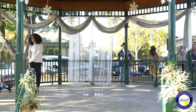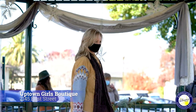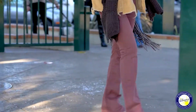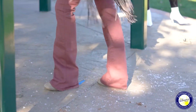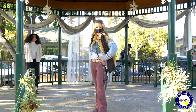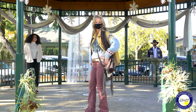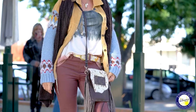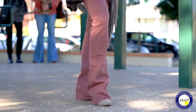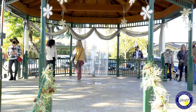Next on the runway, on that throwback fashion from Uptown Girls, we have this pole jacket and blouse. Miss Me jeans, check out that old throwback bell on those jeans. And her necklace is by LaVie. That handbag, Debbie, show off that handbag. It's Junk Gypsy refurbished Louis Vuitton handbag. Nice. Thank you, Debbie, Uptown Girls.